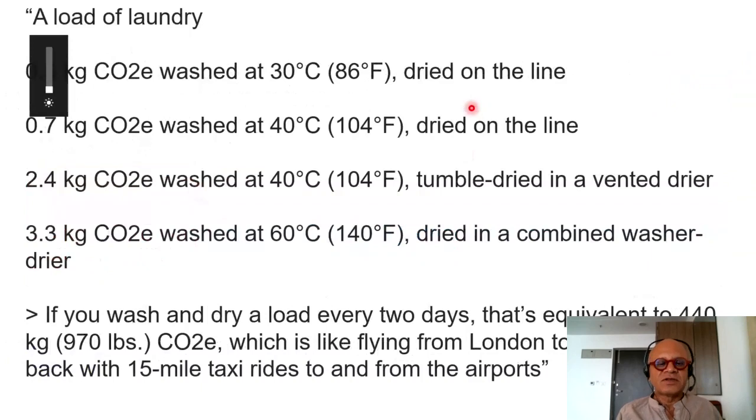Okay, all right. So let's leave it there and move to the next one, which is a load of laundry, another daily chore or a regular part of life that we cannot get away from. So 0.6 kilograms CO2 equivalent if you wash your clothes at 30 degrees centigrade and dried online. Drying becomes a big part of the emission from laundry. 0.7 kilograms CO2 equivalent if it's washed at 40 degrees centigrade and dried online. So people must choose temperatures carefully.